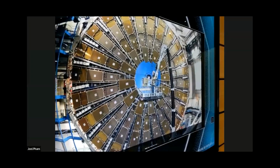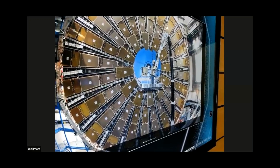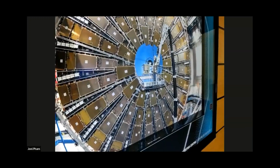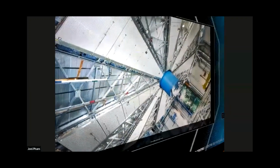So this muon detector consists of 5 different types of detectors. The thin gap chamber, which is the picture I'm showing you here, the resistive plate chamber, and the muon tube.